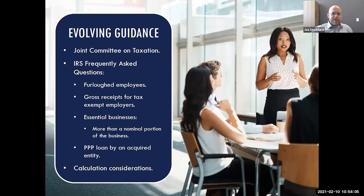Speaking of guidance, as Jim and I are talking to our clients, I always feel bad. We're the broken record of, hey, we're waiting on guidance, and so we'll play that record some more times right now. We are waiting on guidance, and the guidance we do have has been evolving. So I apologize that we're being vague on some of our answers, and the reason is we don't have great guidance.